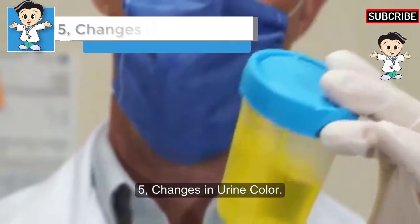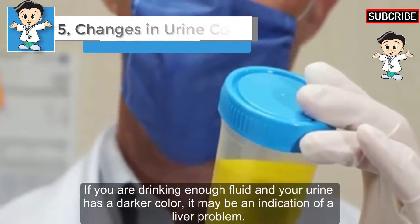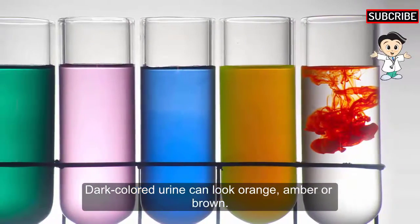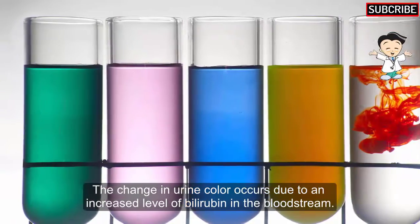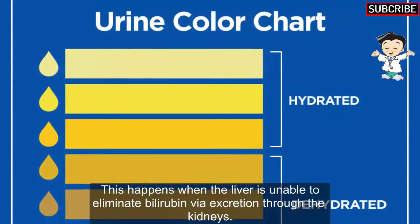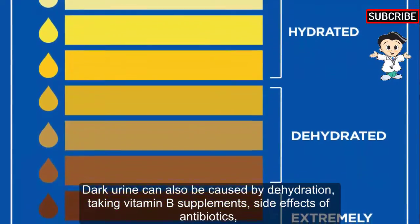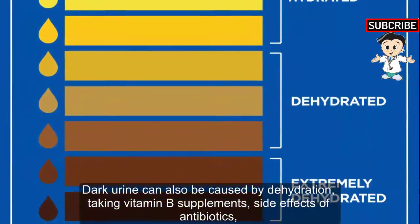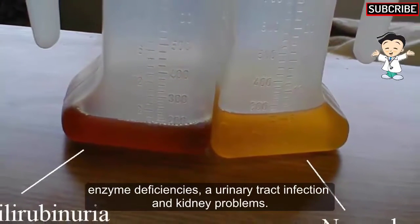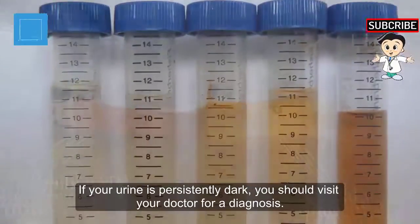5. Changes in the urine color. If you are drinking enough fluid and your urine has a darker color, it may be an indication of a liver problem. Dark-colored urine can look orange, amber or brown. The change in urine color occurs due to an increased level of bilirubin in the bloodstream. This happens when the liver is unable to eliminate bilirubin via excretion through the kidneys. Dark urine can also be caused by dehydration, taking vitamin B supplements, side effects of antibiotics, enzyme deficiencies, a urinary tract infection and kidney problems. If your urine is persistently dark, you should visit your doctor for a diagnosis.